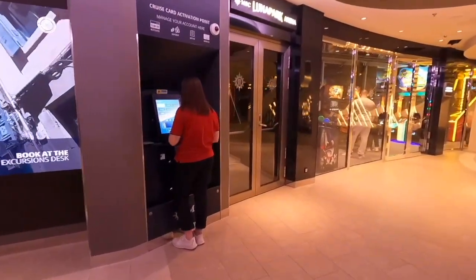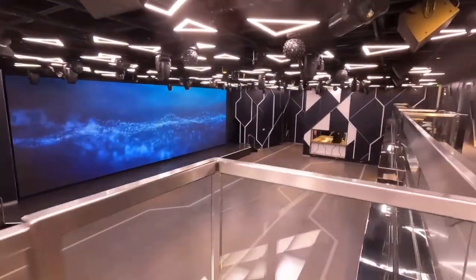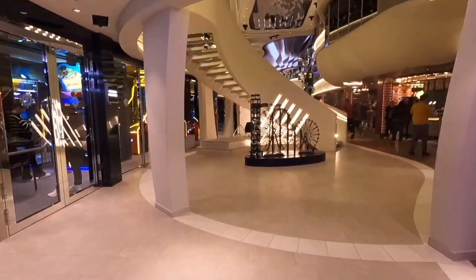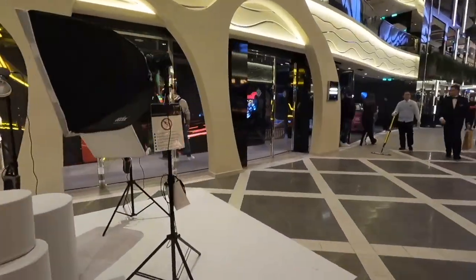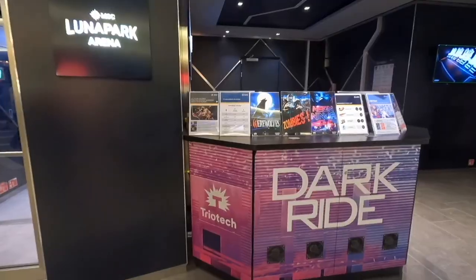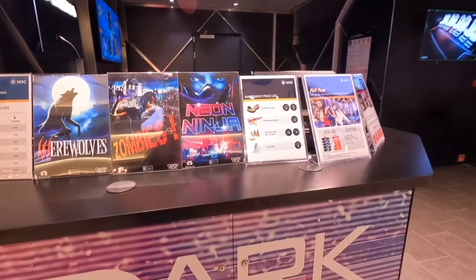Here's the Luna Park Arena. We did see a show in here, it's more interactive. Let's see if I can get in. I don't know. So they put on different shows and you can interact with the entertainers. Do all different rides. Looks like the dark ride. There's all different stuff you can pay to do. Simulator, bumper cars.